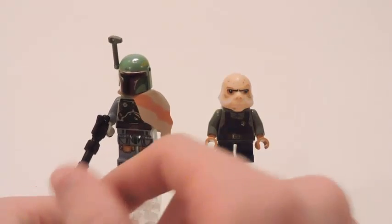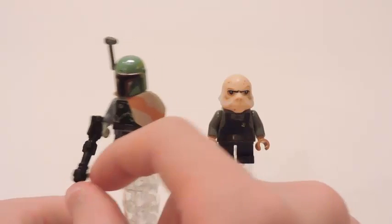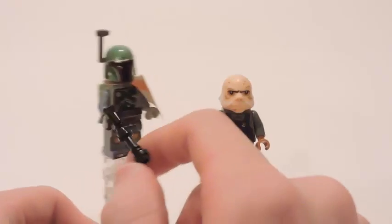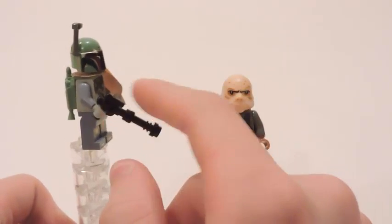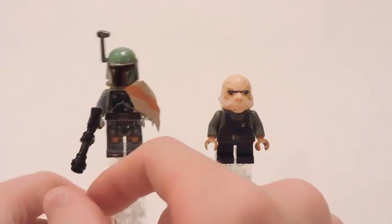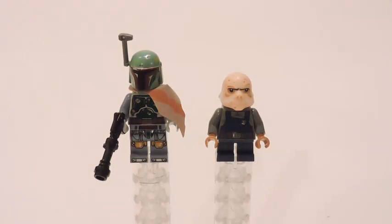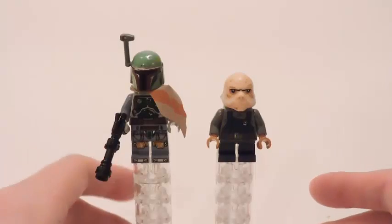Another major difference for this Boba Fett is that he has a different blaster. He has his blaster again, that's a helmet plus the little black pistol blaster. They just put it together simple as that, where the blaster from the UCS Slave 1 had a few different pieces to make the blaster. So yeah, that's the full effect, guys.